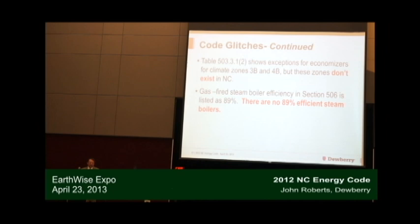Also in section 506 for the boilers, it lists hot water boilers and steam boilers, and it says basically they have to be 89% efficient. Well, you can do an 89% efficient hot water boiler, a condensing boiler, but I don't believe there is such a thing as an 89% efficient steam boiler. Maybe if you get some super duper condensing economizer section on it, you might be able to do it, but I don't think that's going to be possible.